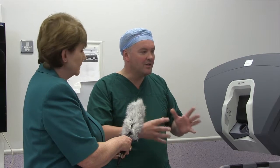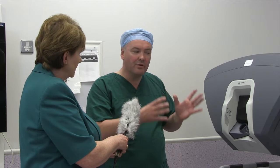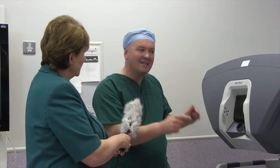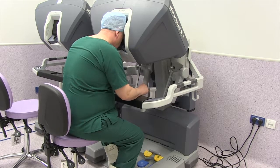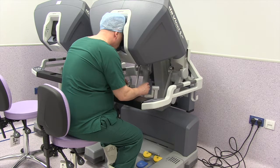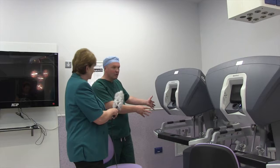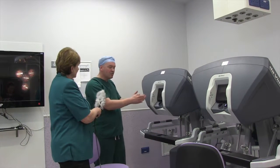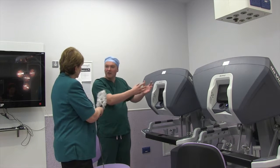The real advantage that I can see, and this is quite important for Stepping Hill because we're one of the few units in the country that have this dual console system, is that I can train other surgeons. The only way I can describe it is like learning to drive with a dual control car. I sit in one, my trainee sits in another console. I can operate while they watch. I can pass control of the instruments to them, they can operate, and I can take control back at any time.